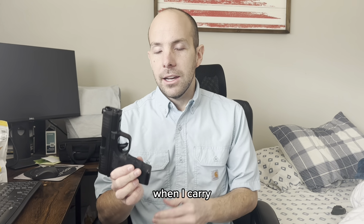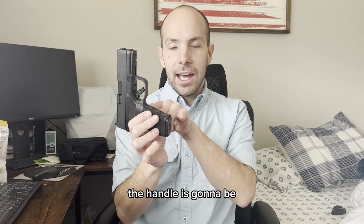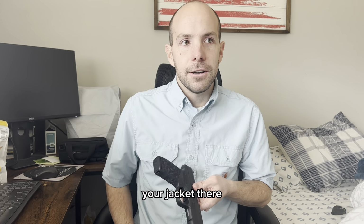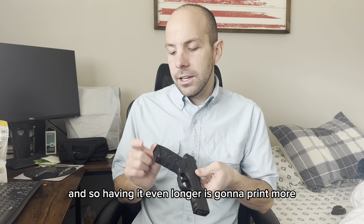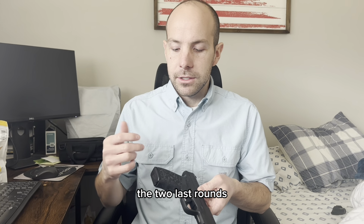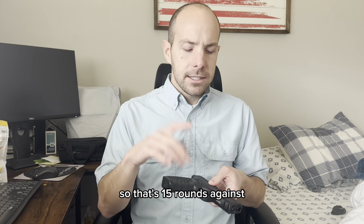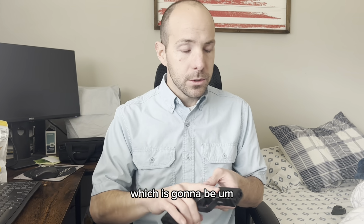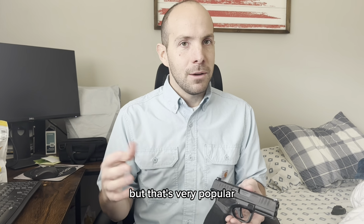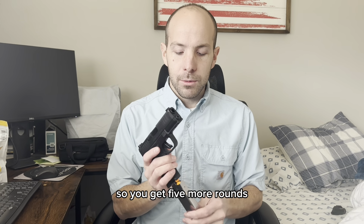Now normally when I carry, I do the 15 round mags, because typically the handle is what prints, what pops out from your jacket or your shirt, and so having it even longer is going to print more. So I'll take the 2 less rounds and call it even. So that's 15 rounds against the Glock 43X, which I'm not a huge fan of, but that's very popular. People are familiar with that. That has a 10 round magazine. So you get 5 more rounds.